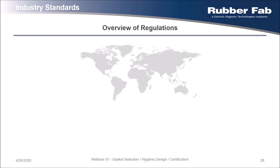But in addition to the in-house material testing capabilities, Rubberfab is continuously testing and improving the level of compliance for our sealing materials according to the latest industry trends and, of course, regulatory requirements, using official external laboratories and testing facilities.